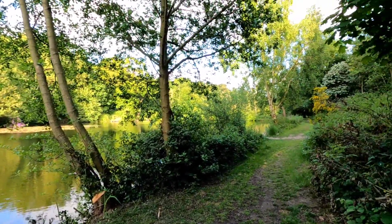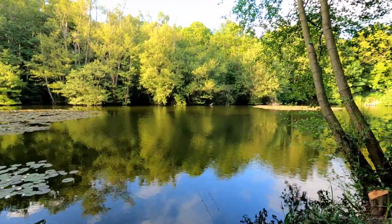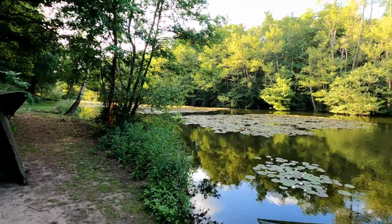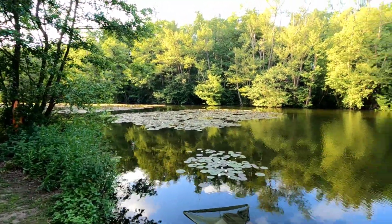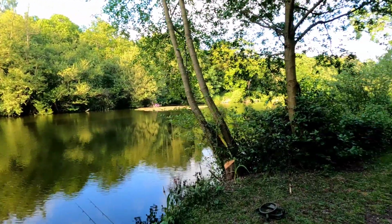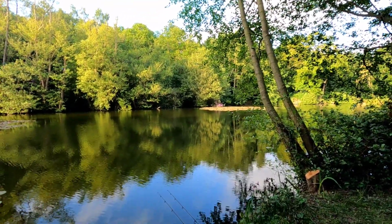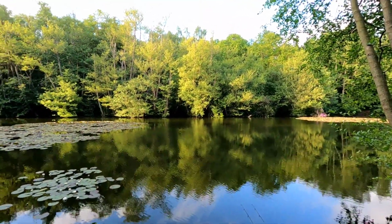Why is there no one else down here? I don't understand it. It is absolutely fantastic. New members have just been taken on as well on this lake, you know. I thought it would have been absolutely rammed, but it's not. Like I say, could be a good thing, could be a bad thing. I know fish have been coming out. I think the night bite is the one. It normally is on this lake. They do like the Parker Baits.